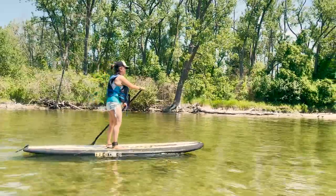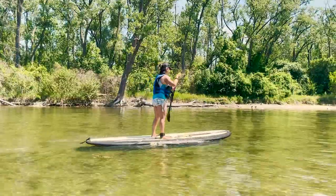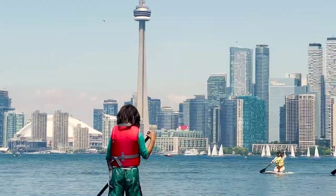Paddling around the Toronto Islands gives you the best chance to escape to some of the city's most pristine nature spots. And it's also where you'll find the most epic views of the Toronto skyline.